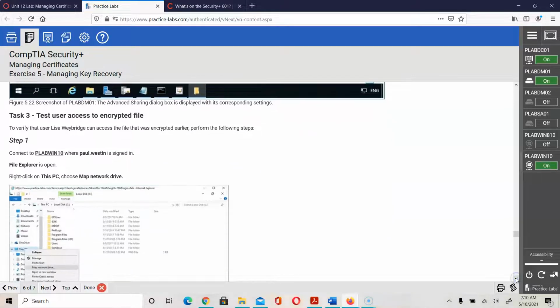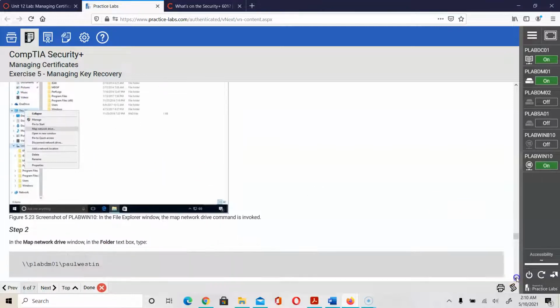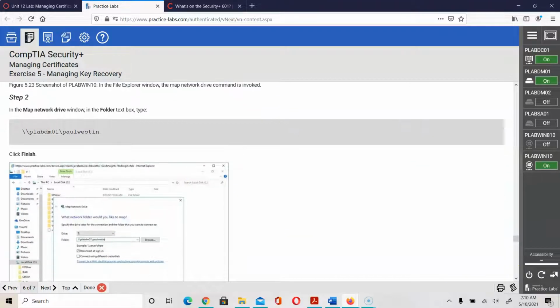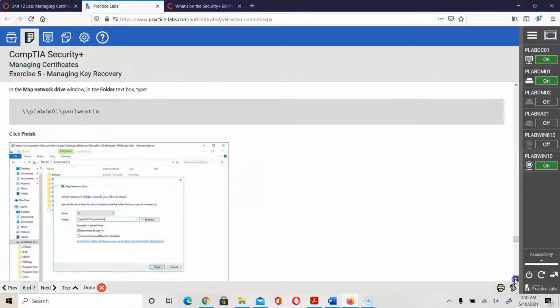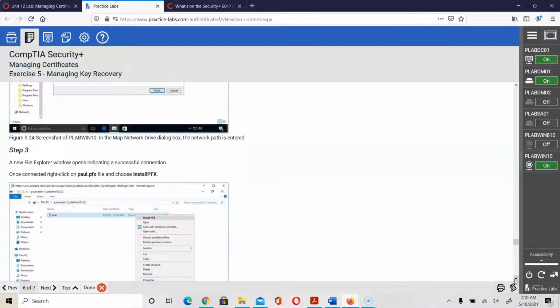Then in task 3, you are going to go back to Windows 10, log in as Paul Weston if it's not logged in. So then open up File Explorer, and you're going to right click This PC and choose Map Network Drive, and you are going to mount that folder. So we are going to type this in. What that does is mount the folder to that drive.